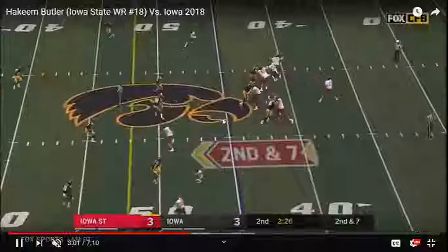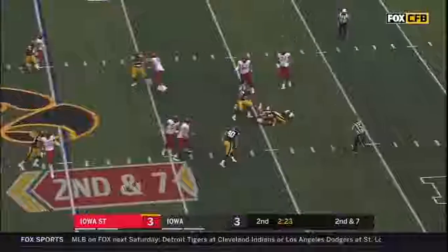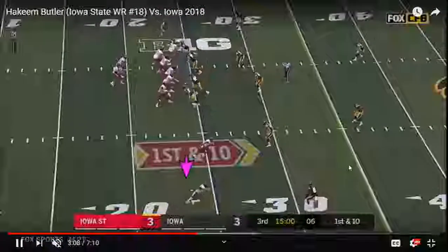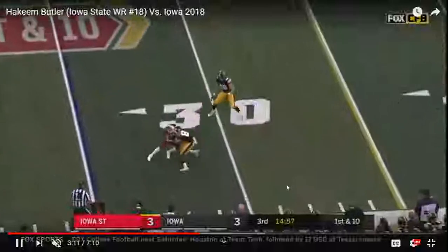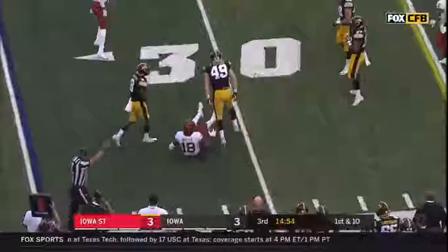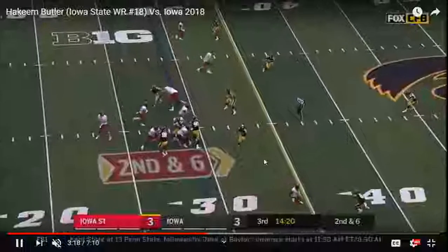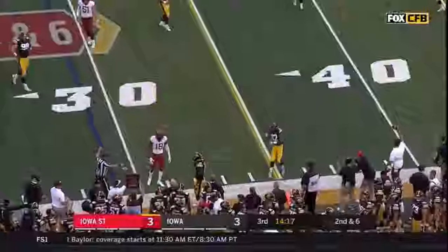Top. A simple little drag underneath here. I like that they're exploring all three levels with him, utilizing the drag, the mid angle, and then the deep vertical. Simple hitch route. Nice hinge catch. Bottom of the screen. Quick out. Okay.